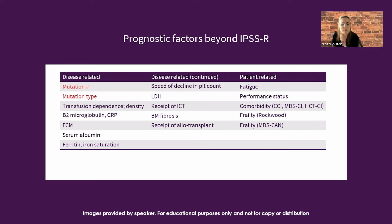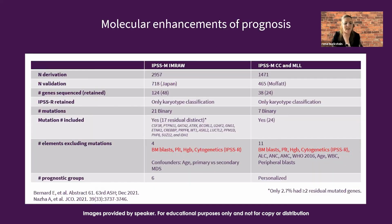Okay, let's go on to the next slide, because the elephant in the room really is the most topical and impactful element right now, at least in the MDS field: the incorporation of somatic molecular mutations in refining prognosis. While it's not yet published, it has been presented a number of times, the IPSS-M. I took the liberty of comparing and contrasting two prognostic scoring system algorithms created to build a better prognostic score compared with the IPSS-R.